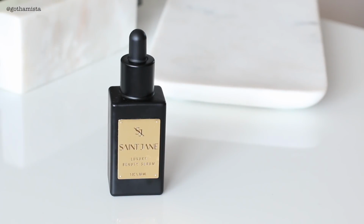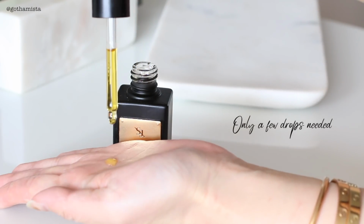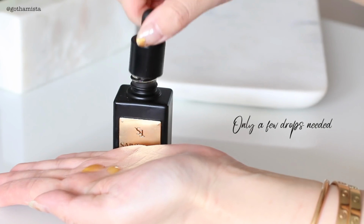The Luxury Beauty Serum from St. Jane's is my most recent oil obsession. When I use this, I don't need an additional moisturizer over it. It has done so much to calm my skin. It actually contains 500 milligrams of full spectrum CBD. It's got the omegas, antioxidant, and vitamin-rich oils. This is so well balanced, even though it's not the lightest, and it absorbs really well.